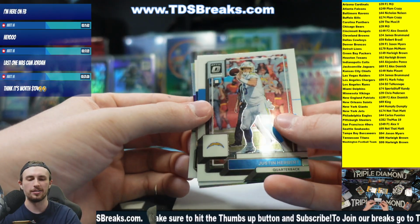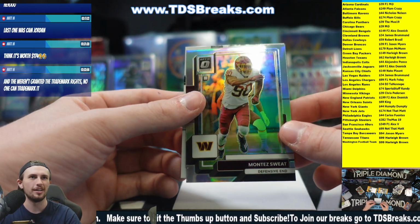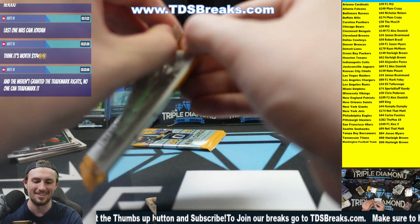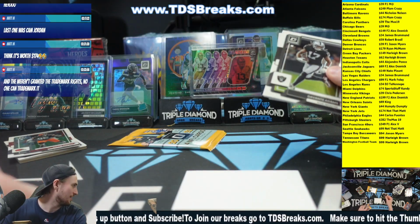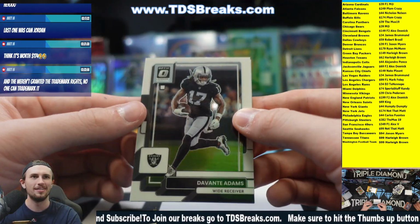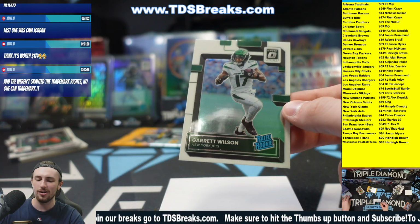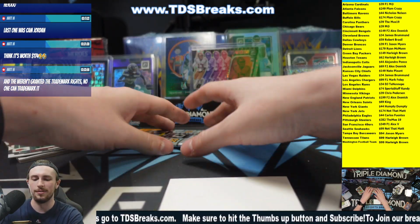Some silver back there. Looks like Justin Herbert. Ezekiel Elliott. Montez Sweat. Lots of Montez Sweat cards. Rainbow Quay Sweat. Rocker. Quay Walker. Rookie card. Quay Walker got number 6. He's a rookie and he got a single-digit number? That's kind of wild. Yeah, now they can pick it. Davante Adams. Davis Mills. Justin Fields. And hey, there he is. Garrett Wilson. He is in there. I think it's the first base one we pulled of him, though.